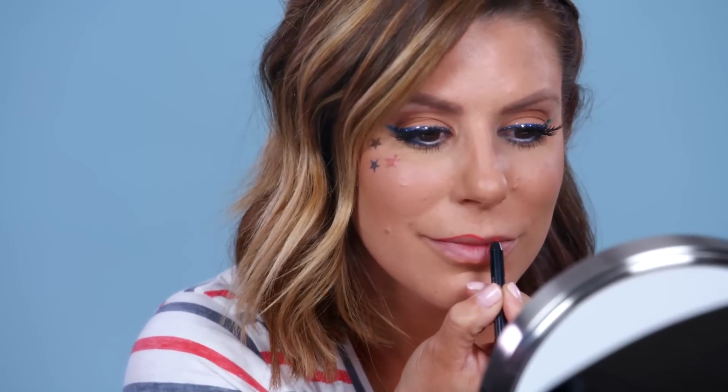So I'm going to do that, and you guys can take it from here because it's hard to talk and do this. But I will give you some tips on drawing a Cupid's bow. More tips, awesome. Well, for those just joining us, Elise is doing a 4th of July red, white, and blue patriotic look for her barbecue, her day at the beach, garden party.